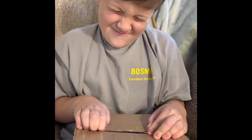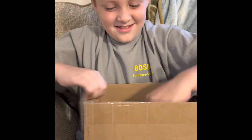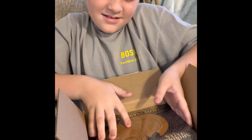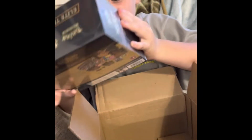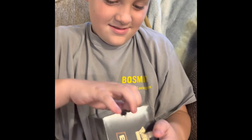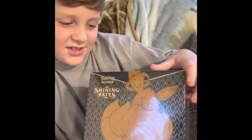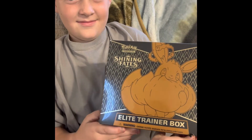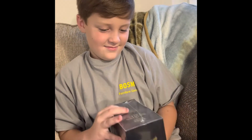Hey guys, FlyingToSavings sent me this box. Let's reveal what it is. Cool, what is it? A Pokemon game. Whoa, hold on. What does it say on the front? It says Elite Trainer Box. It's the Shining Fates Elite Trainer Box. How cool.